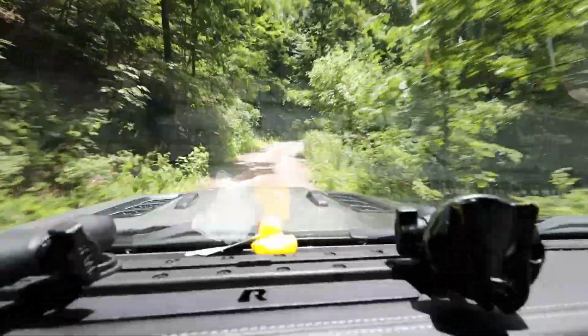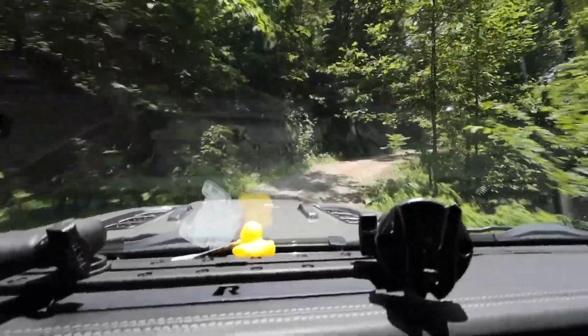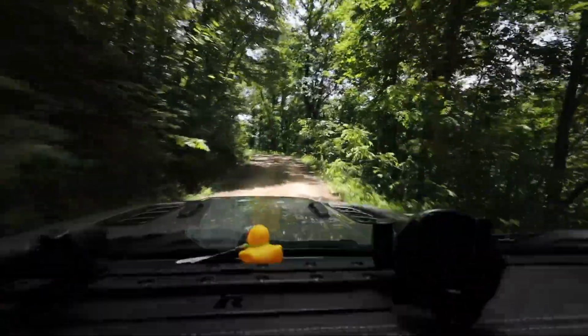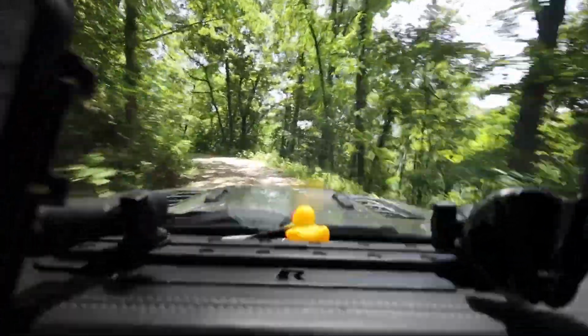There was a lot of downed trees. There was a pretty bad storm that rolled through this area a couple weeks ago, and a lot of roads were closed while the National Park Service was cleaning them up, so we've seen a lot of remnants of that. But this is what we're expecting. We have about 16 miles to get to Babcock State Forest, and that's where we're going to spend the rest of the day.